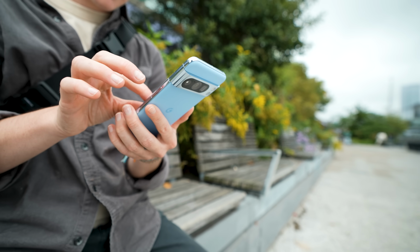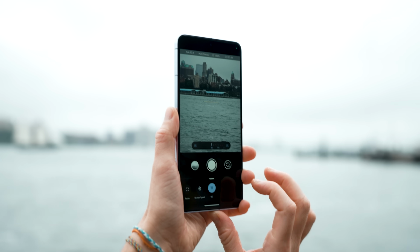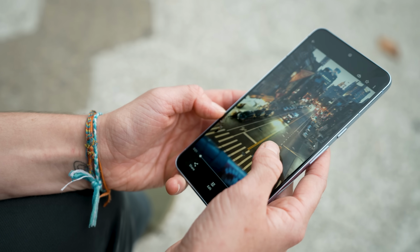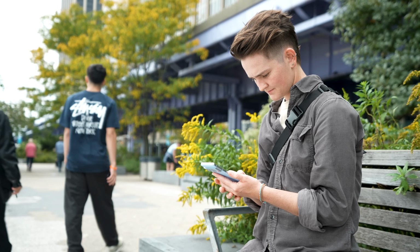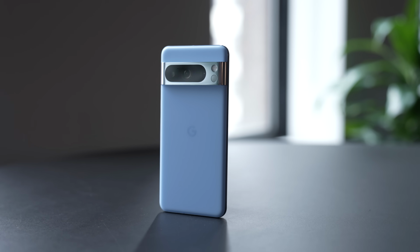This is the $999 Pixel 8 Pro. It has a Tensor G3 chipset, a flat 120Hz 6.7-inch screen that has a peak brightness of 2,400 nits, and of course, a temperature sensor. But its biggest updates come to the camera system.